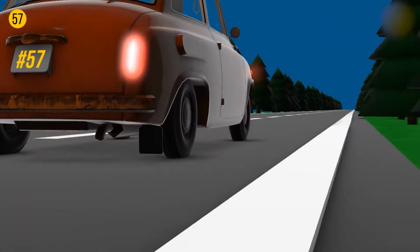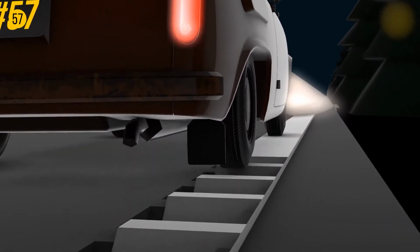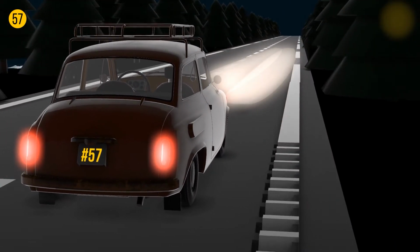Roadside rumble strips come in handy if someone wants to drive at night, since they prevent falling asleep. Whenever a car bumps into these strips, the driver feels vibration and hears quite a loud noise, so the driver can't help but wake up instantly.